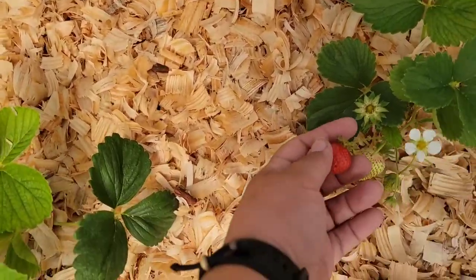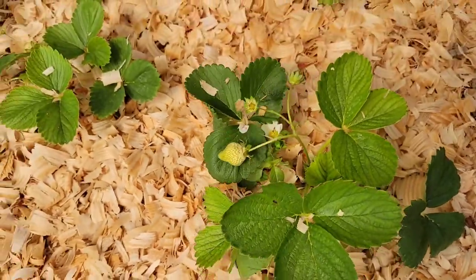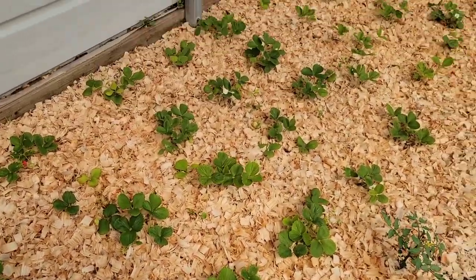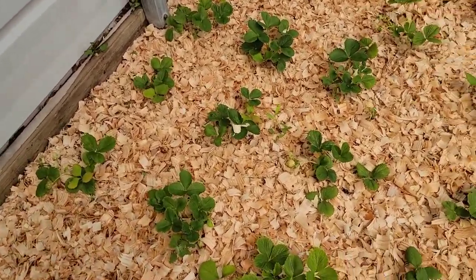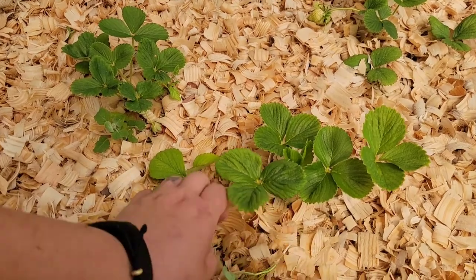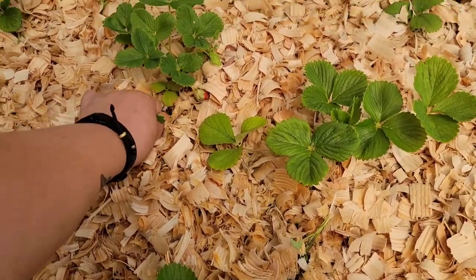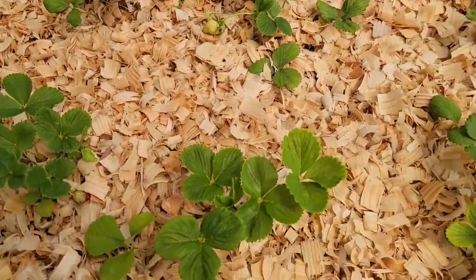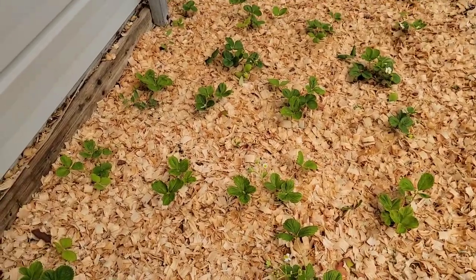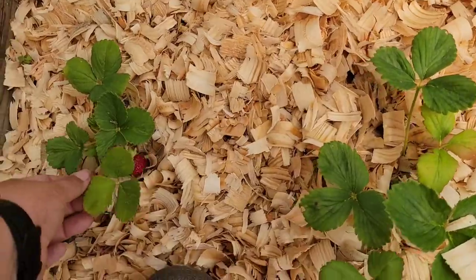These are the Alpine Everbearing. Look at this. Oh, they make me so happy. They seem so much happier since I came out here and added some wood chips too. So that is one of the things I learned in the spring, was they really like mulching. But yeah, they're starting to do really good. There was one in here that had a great baby tendril already started, if I can find her.